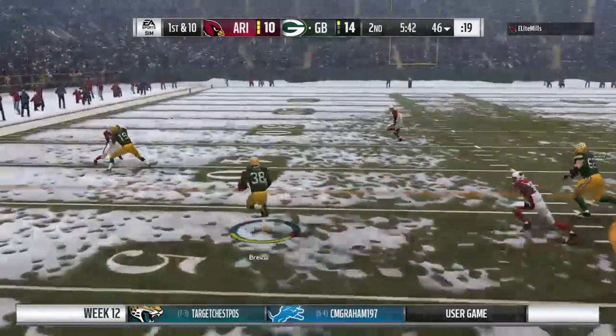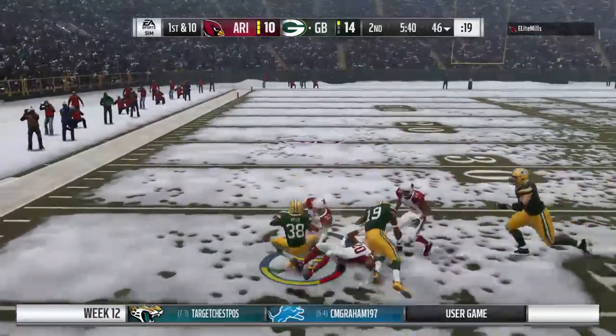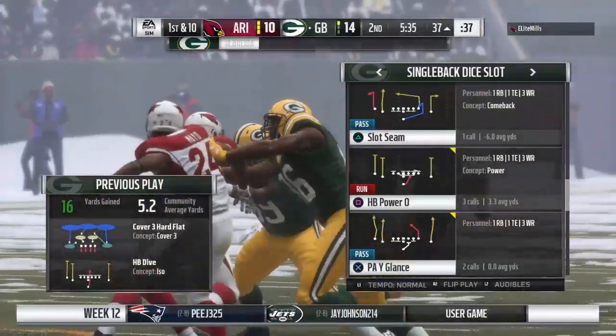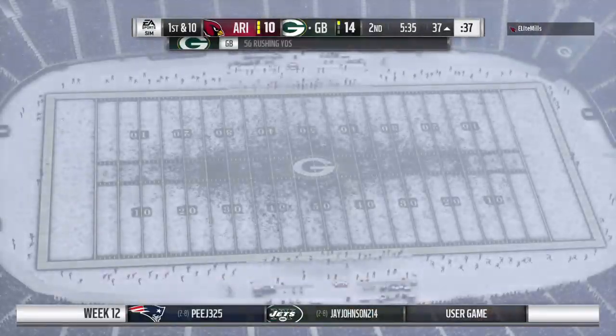They run with Breida. Room to run inside the 40. And down right around the 37. It's a pickup of 16 there, and it'll lead to a new set of downs.